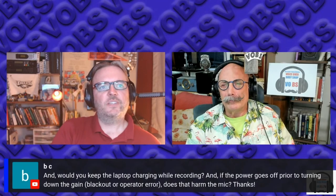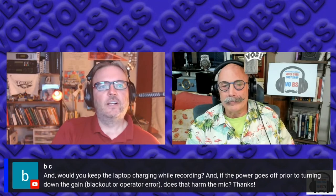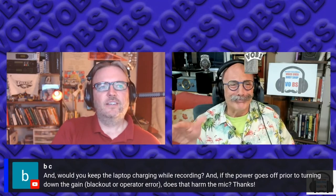The second part, and if the power goes off prior to turning down the gain, sort of like a blackout or an operator error, does that harm the mic? No, generally not. If you have a bad electrical surge from a lightning strike, that could fry everything. That could fry a lot of things because that's a high power voltage surge. But no, I think just shutting things down improperly or unplugging them in the wrong order generally will not damage any modern condenser mic. So I wouldn't worry too much about that.